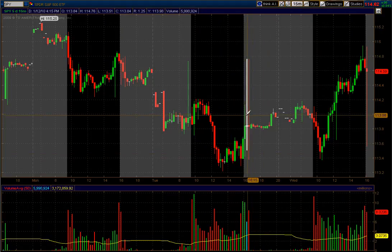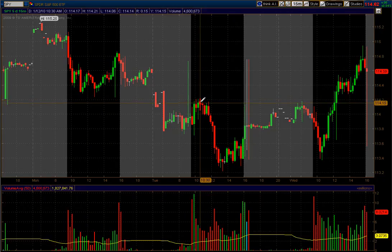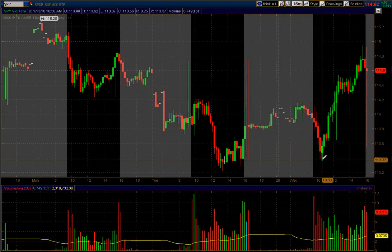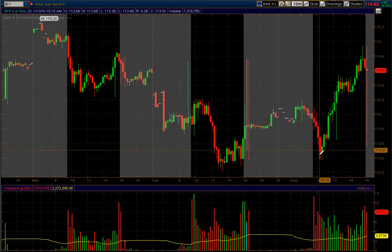So this morning we gapped up into a previous area of resistance, if you will, which was the intraday high yesterday. That area, as you can see, this price point between 114.20 and 114, that's kind of where we gapped up this morning, and that was pre-market trading hours. And then immediately we sold off. Tested the lows of yesterday, which made sense, found some support there, and turned around.